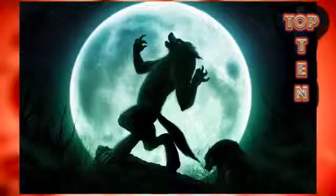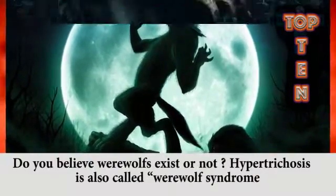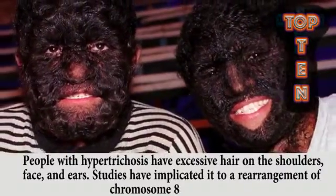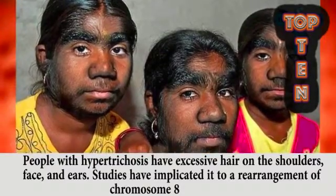Hypertrichosis. Do you believe werewolves exist or not? Hypertrichosis is also called werewolf syndrome. People with hypertrichosis have excessive hair on the shoulders, face, and ears. Studies have linked it to a rearrangement of chromosome 8.